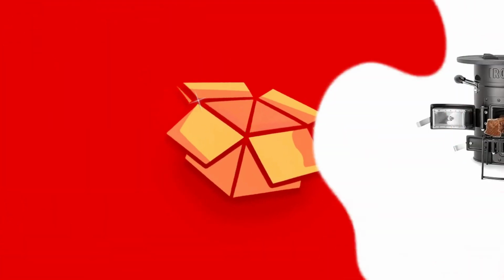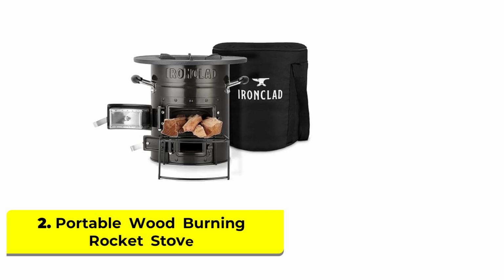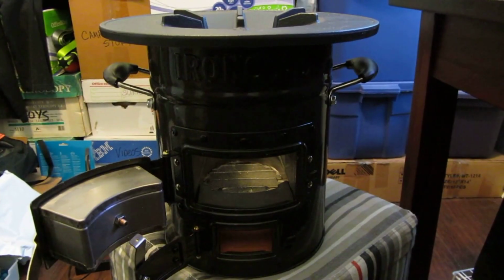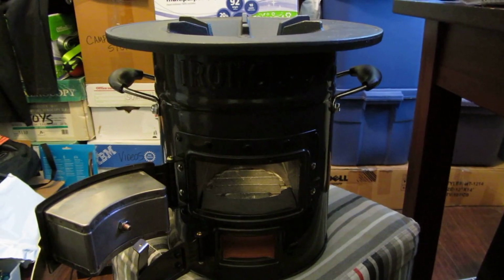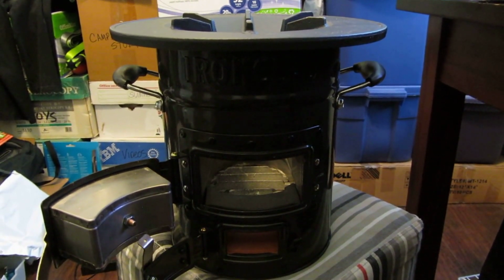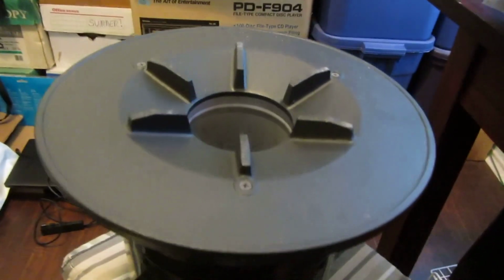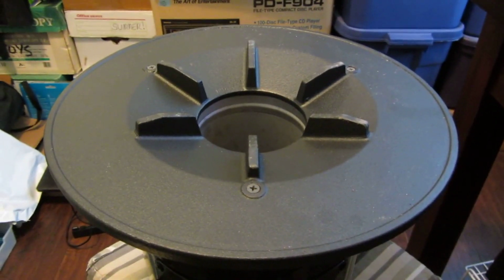Let's dive into the portable wood-burning rocket stove by Yumbeam. Ever been out camping or faced a power outage and found cooking to be a hassle? This stove is your solution. Its innovative rocket stove design ensures efficient fuel use and minimizes smoke, making it impressive how a small bundle of twigs can quickly boil water or cook a meal.